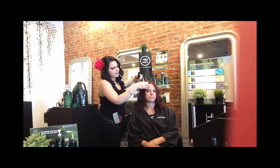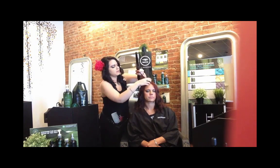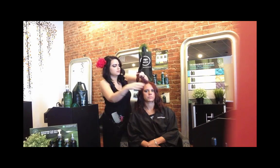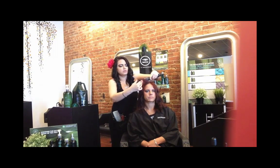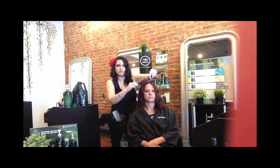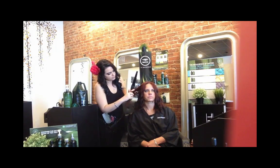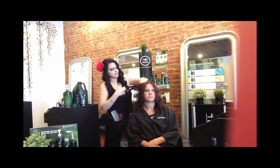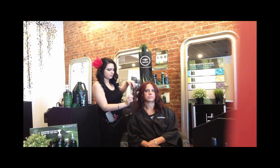The rod sizes for this iron comes in a 1-inch barrel. It comes in a 3/4 rod and a 1 1/4 inch cone. The cone is going to give us that natural curl look, and a rod is going to give us more uniform curls. So just take a couple more sections, so that we can break up those lemon twists and give that beautiful curled look.